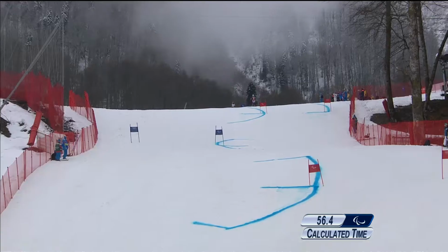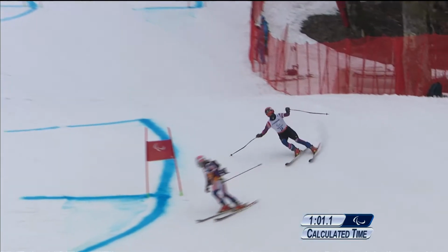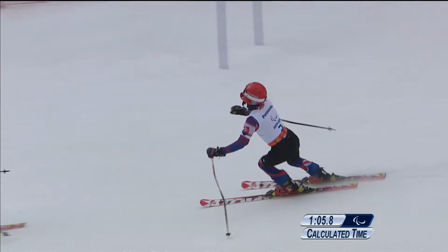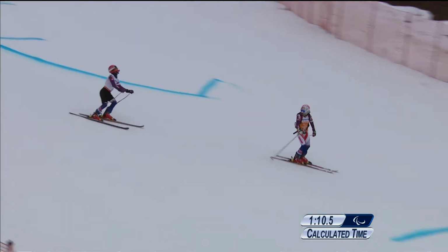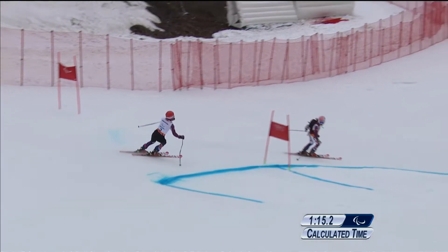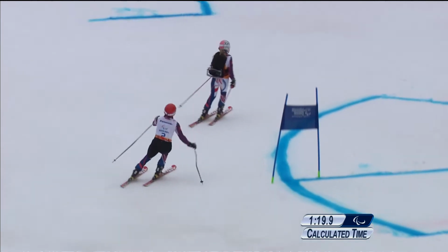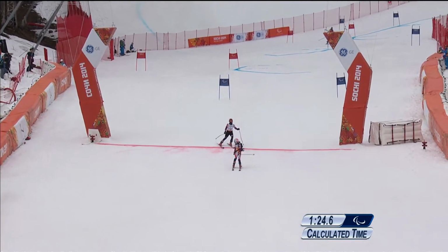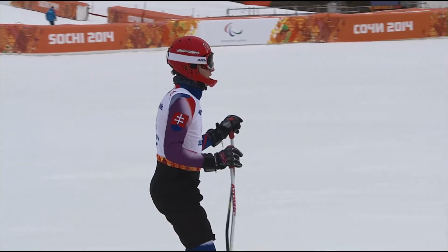And Karpisova doing a brilliant job, as Kubaka listens to her instructions. We really need to be a little further out. Now we can see him on the racing line, and Kubaka had a difficult time of it on the very steep icy slalom track. He's doing a really good job on this giant slalom. Marek Kubaka, couple of gates from home now. And Kubaka gets to the bottom, 1:24.69, 3.18 off the pace. Good job by both Kubaka and Karpisova.